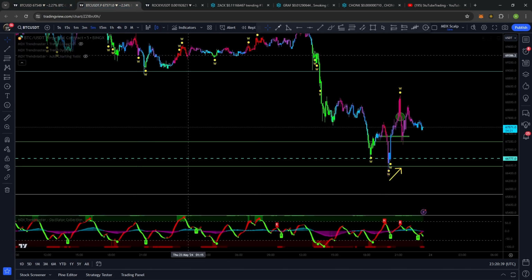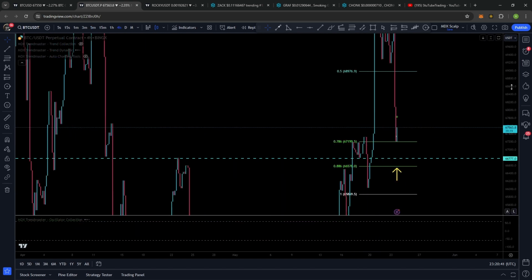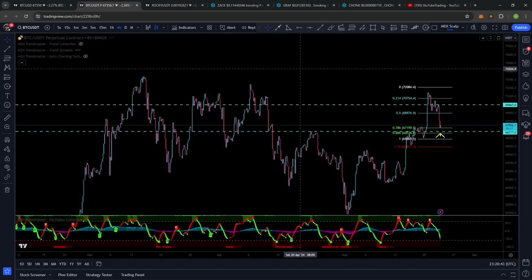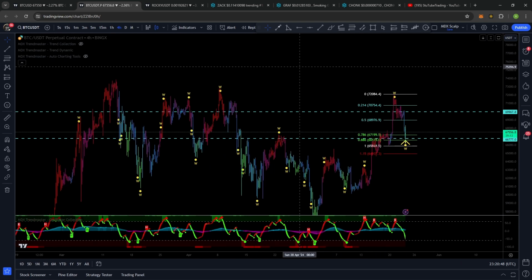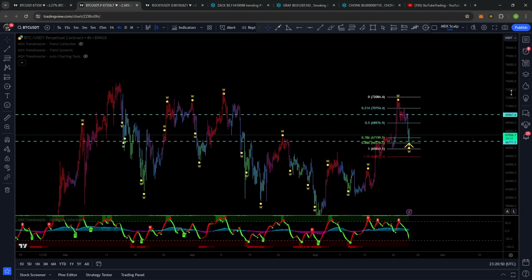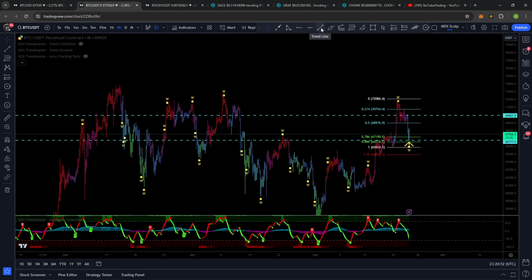Let's zoom in, let's check out the 4 hour. Hopefully this doesn't get too cluttered here. But I was actually warning in the Bitcoin chat as well about another diagonal trend line ahead of time. I can't remember, it was earlier in the week, I think.